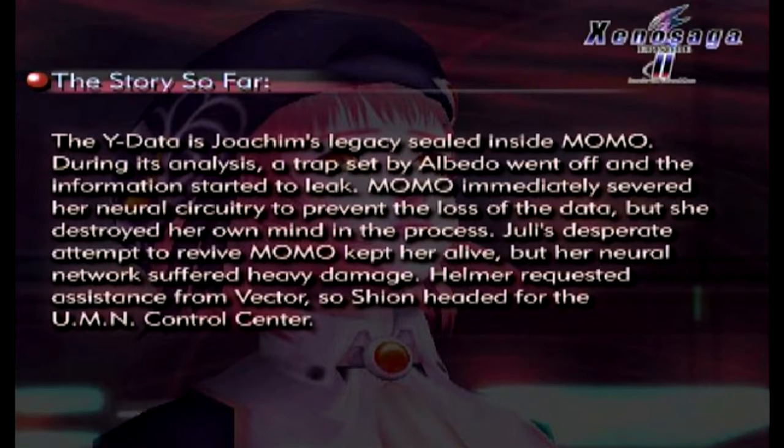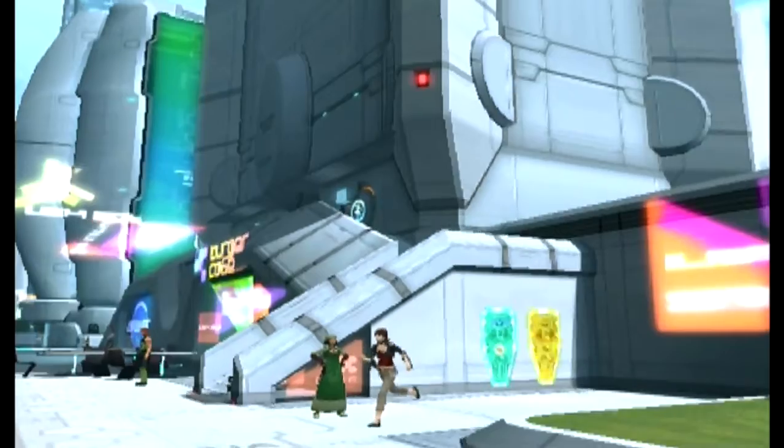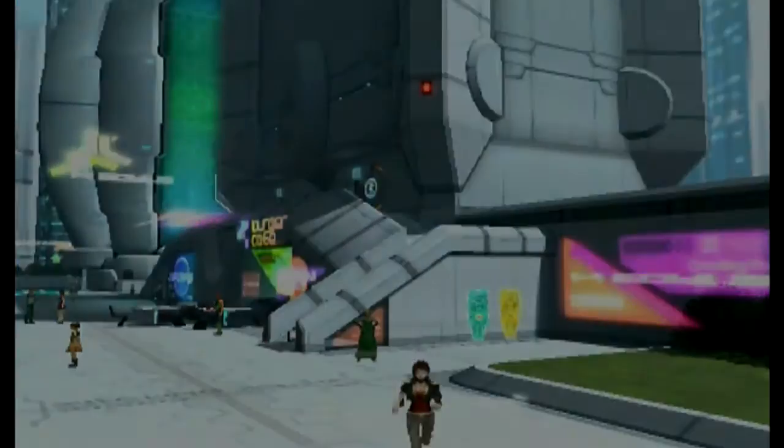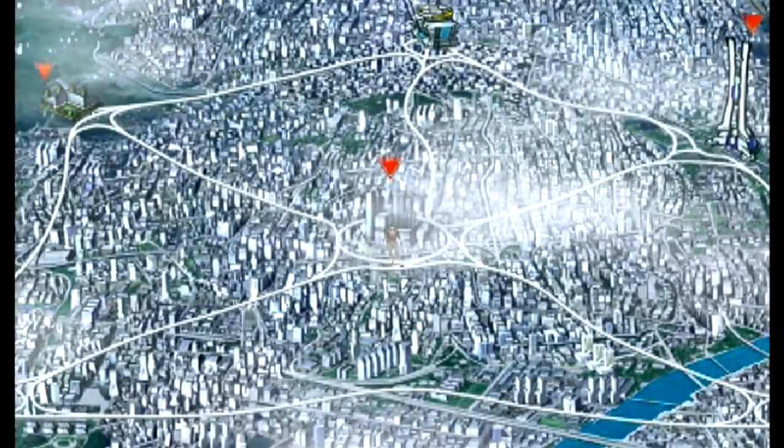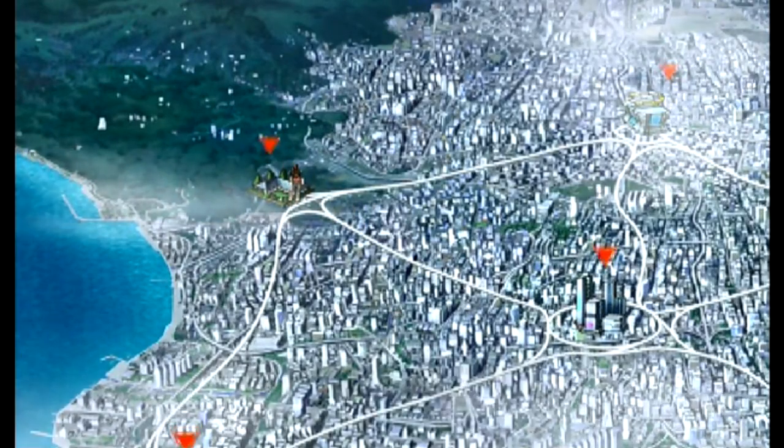That actually tells us a little bit about what we need to do still. We still need to go to the UMN Control Center, and we have not made it there just yet. In fact, I don't really have plans on going there just yet. We have one more side quest opened up for us, so we are going to take care of it. We are going to head back to the Azuki residence.